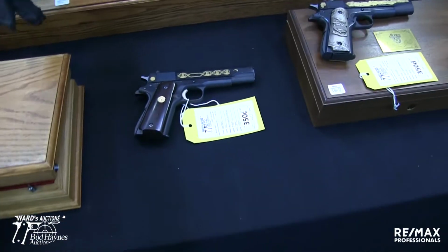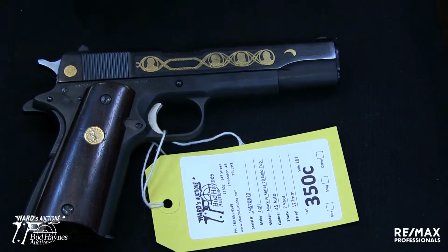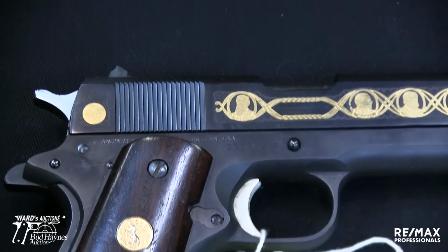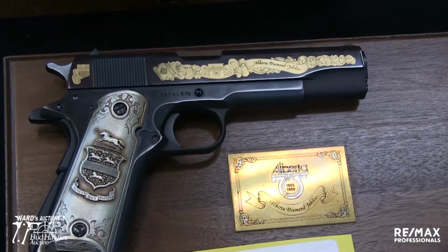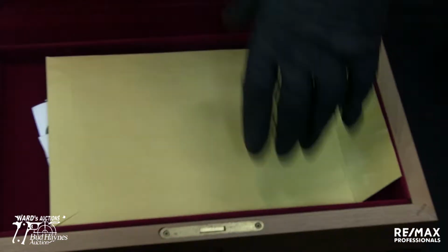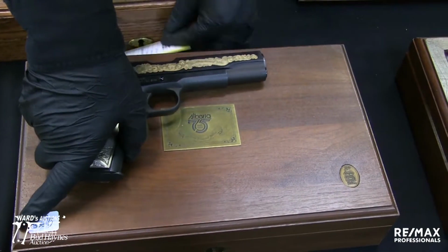On C, I think we missed B. C's out of order here. Again, we're not going to cycle that. It probably has been cycled, but that's another commemorative piece, so we're just going to let that speak for itself. The Alberta Jubilee piece, we have sold these before. I don't know if it was this one. Not going to pretend to remember everything, but it's got the custom fitted box to go with it, along with some of the documentation and so on. So you get that. Very nice piece.